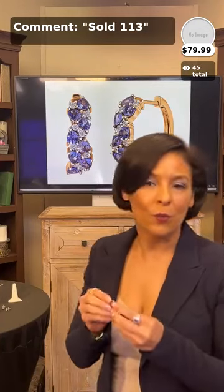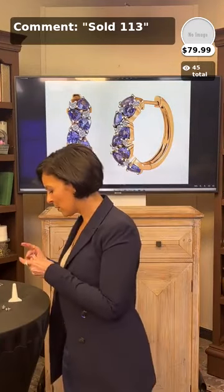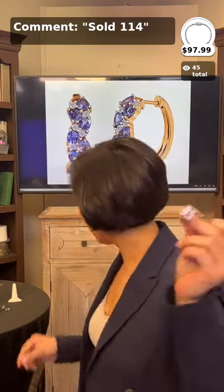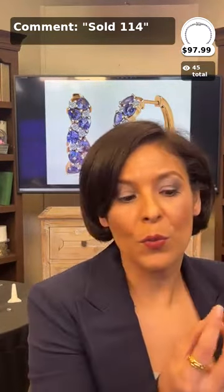These are perfect. They really are. At 2.3 carats, $16 a month, $79.99 out the door, worth it. And so are you. So hopefully you have a chance to get yourself either the hoops or the cocktails. And you can actually wear these on the second ear and then wear the hoops.